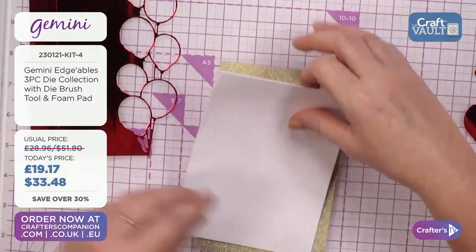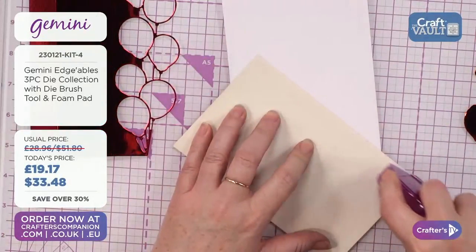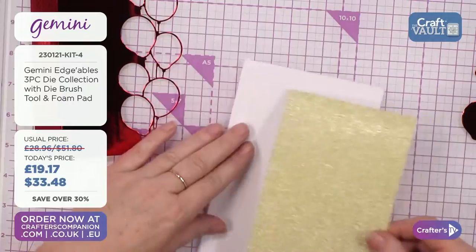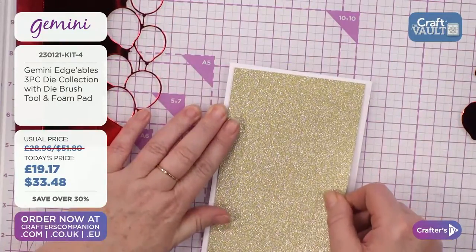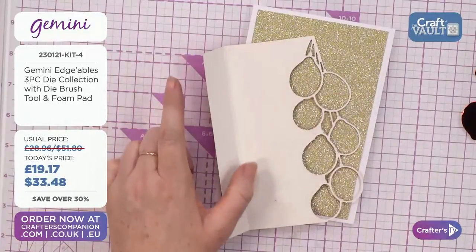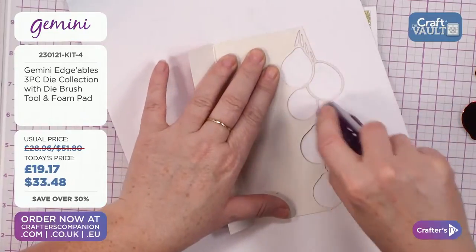What I am going to do is bring in my card and my glitter card stock, and I'm going to stick this together. So we're going to stick the glitter card stock onto our die base. That would just give us an edge there. Popping that into place. And then we're going to pop our other die around the card. I just need to put some of our dotty tape, there it is, just on the edges here.